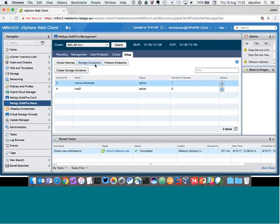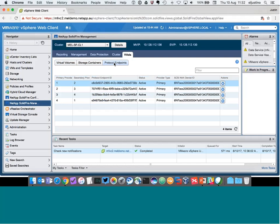vVols have been around for a little while and they're maturing. What we're seeing is there hasn't been a huge adoption inside of the data center of vVols yet. We do support vVols in combination with the traditional data stores on the NetApp HCI from day one. So if you're comfortable with data stores and don't want to move to vVols, or you want to try vVols out, either way, you can do that with NetApp HCI, and that will work. So yeah, it's all there, it's working.